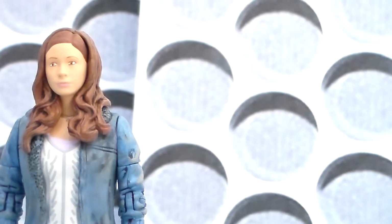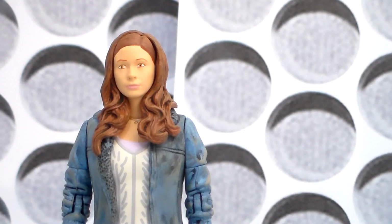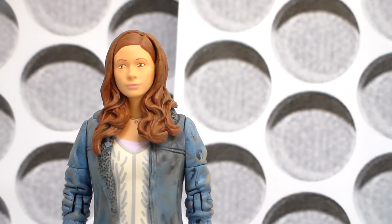This figure is very nice, even though Amy Pond isn't one of my favourite characters in the world. It's a nice change from just having the policewoman outfit and the Victory of the Daleks one, which had been the only Amy Pond figures ever, so it's nice to have a different one added to the collection, as in the past you were getting just those two variants. But I think this is definitely the best Amy Pond figure we've had, partly due to the face and hair, which look slightly more accurate and more real. Especially on camera, actually. On camera, this looks really good.